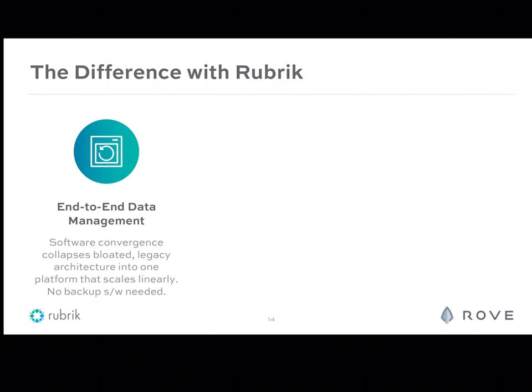So the difference with Rubrik is that it truly is end-to-end data management. You don't have a management point for your local backups and another management point to manage the archive. It truly converges and collapses the bloated legacy architecture into one platform, and it scales linearly, and whether it's cloud or on-prem, it's very much transparent, and no backup software is needed.